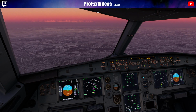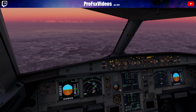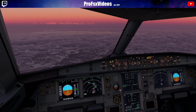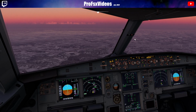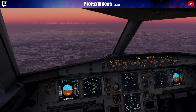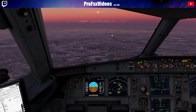Thrust idle, descent. Center, 272 Kilo passing 2,200. 2 Kilo identified. Turn left heading 160. Climb flight level 390. Left heading 160 and 390 for 272 Kilo.